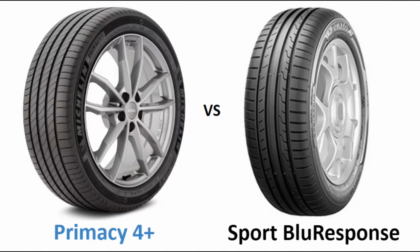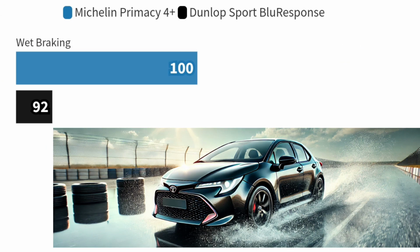Today, we have an exciting showdown between two popular touring tires, the Michelin Primacy 4 Plus and the Dunlop Sport BluResponse. Both of these tires are well regarded in the touring category, but which one truly stands out? Let's dive into the performance metrics to find out. First up, let's talk about wet performance.